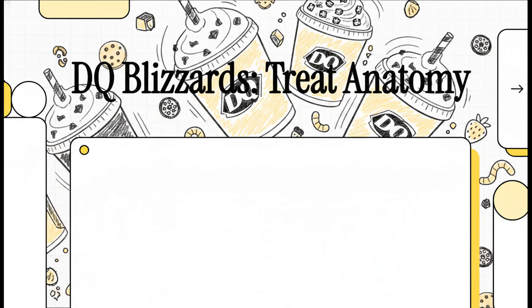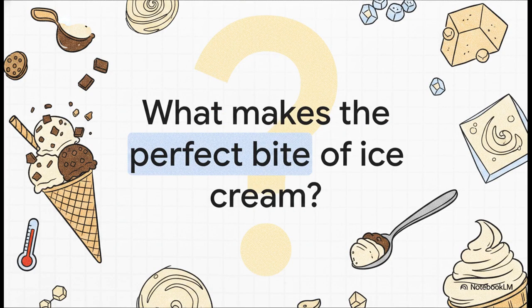Seriously, how many of us tried to recreate that at home and just completely failed? I know I have. We want to understand the actual architecture of these treats, like what makes them tick, what makes them so universally loved. We're going to analyze the textures, the flavor profiles, and the very specific mechanics that go into the menu's most iconic offerings. So, I want you to start by asking yourself a quick question.